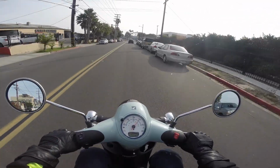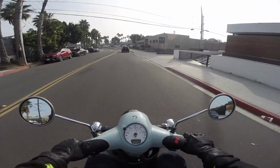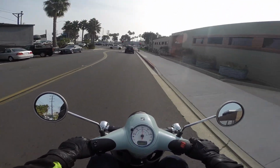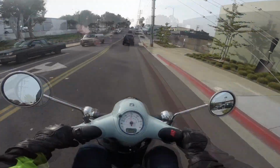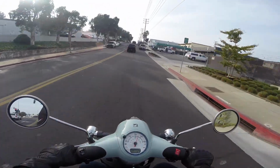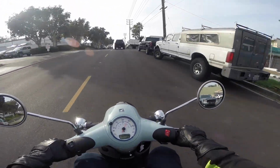Personally, if I didn't have a license, I'd get the Navi for $1,800 and spend the difference on an MSF course, a motorcycle license, and some protective gear. The Navi is way more motorcycle for less money, so unless you're in love with the looks of the Metropolitan, you're almost sure to enjoy the riding dynamics of the Navi more.